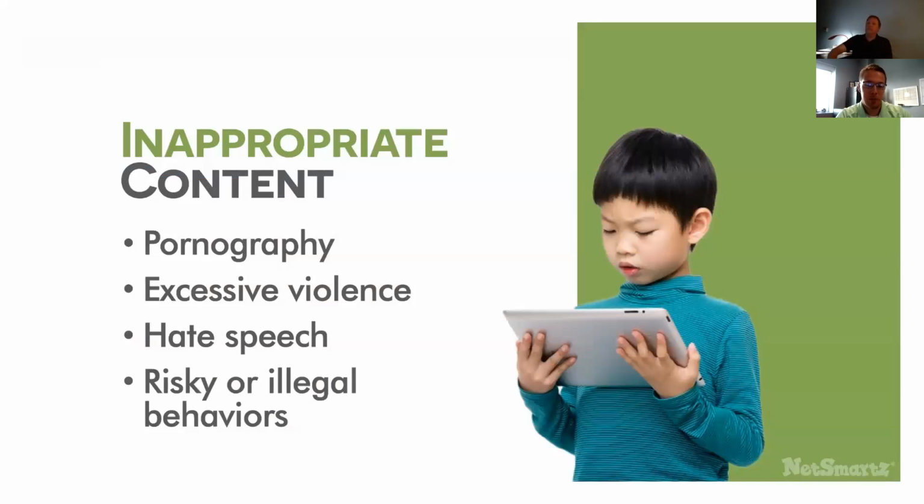When we talk about inappropriate content, obviously we're talking about pornography, excessive violence, hate speech, and any kind of risky or illegal behavior. No matter how long I do this job, it always amazes me what people will put, not just on the internet, but on their own Snapchat and Facebook pages. All that stuff is out there for whoever wants to see it. So you just have to be careful with what you access and what your kids access.